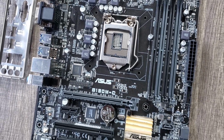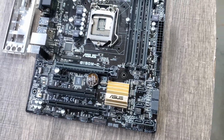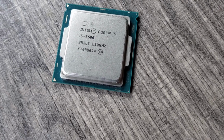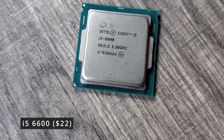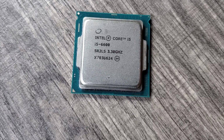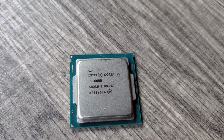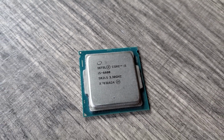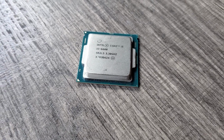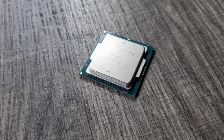To pair with the board, I considered getting an i7-6700, but for around $60 used, it didn't make much sense. Instead, I opted for the i5-6600, which I found on eBay for just $22. This 4-core, 4-threaded Skylake chip built on the 14nm process has a base frequency of 3.3 GHz and a boost frequency of 3.9 GHz, along with a 65-watt TDP. While this i5 isn't exceptionally powerful, it should suffice for a build at this price point.